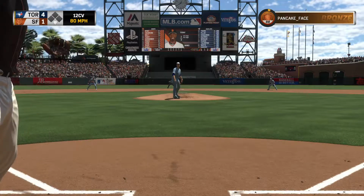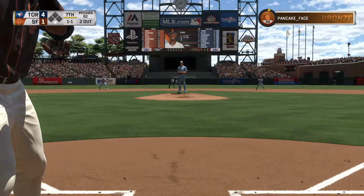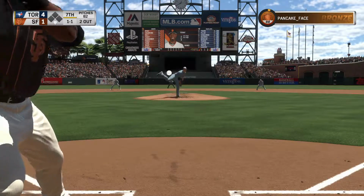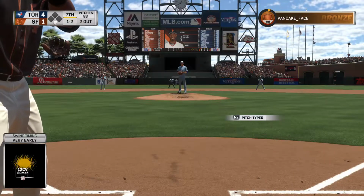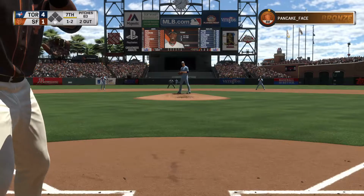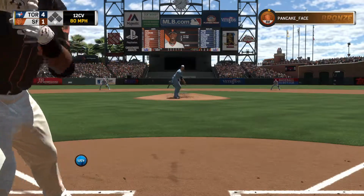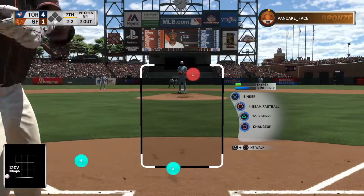And a pitch in the dirt as he lays off. It's 1-1. The knee buckler, and he swings and misses at it. Boy, that was filthy right there. That was a great indicator of how well he's throwing the ball. He's going nice in the game, but that pitch was filthy. Curveball that time, not even close.